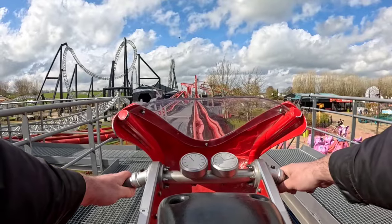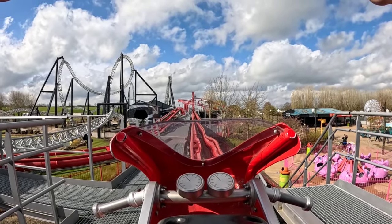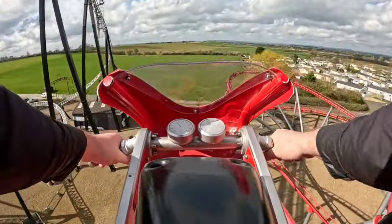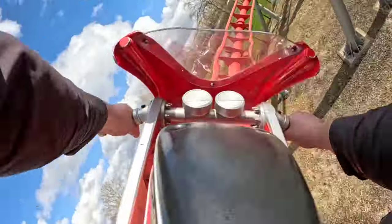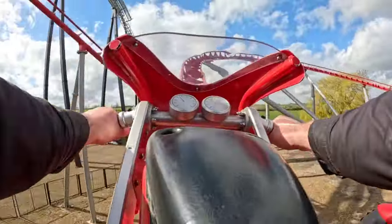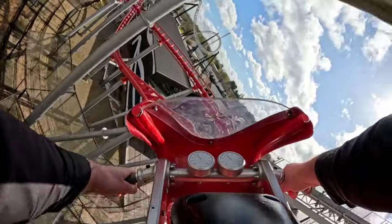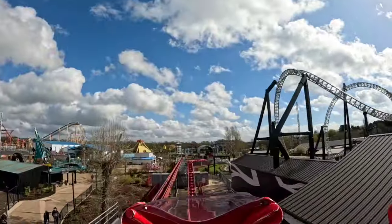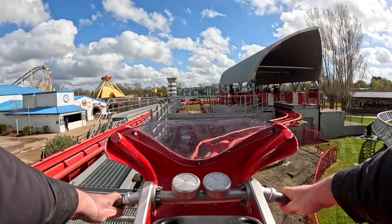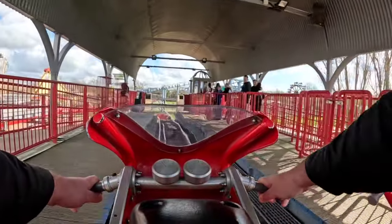That anticipation that you get, love it. Right, let's go. And we're off! Definitely one of the best rides here. Sick obviously better, Kamali better as well, but this is still quite up there.